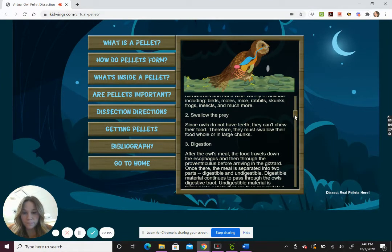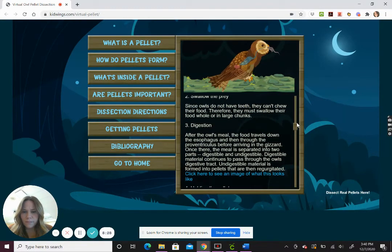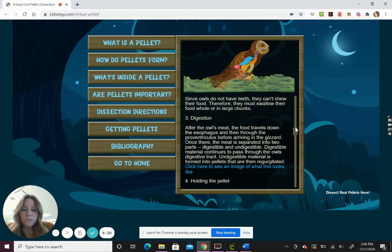Digestion. After the owl's meal, the food travels down the esophagus and then through the proventriculus, I think that's how you say that, before arriving in the gizzard. Once there, the meal is separated into 2 parts, digestible and undigestible. Digestible matter continues to pass through the owl's digestive tract. Undigestible material is formed into pellets that are then regurgitated.